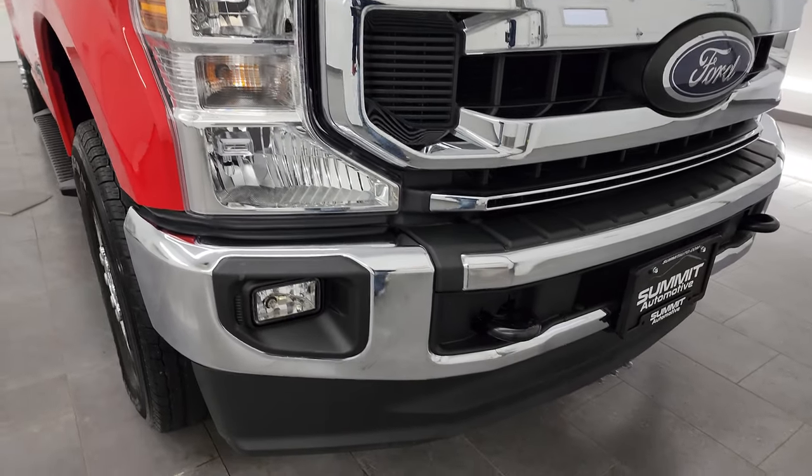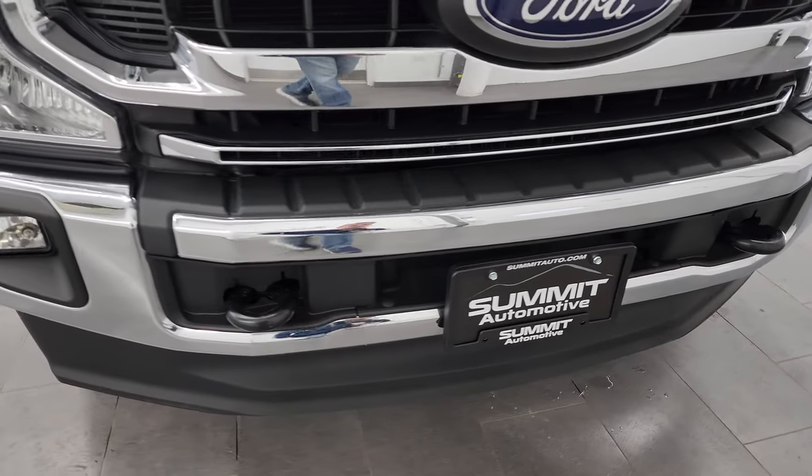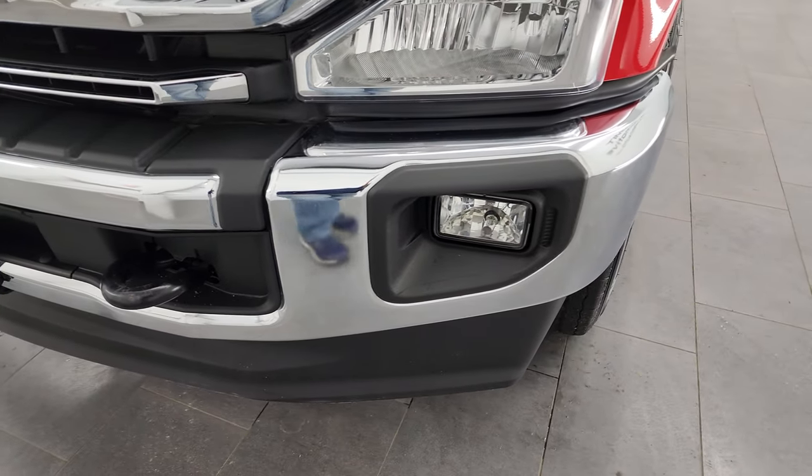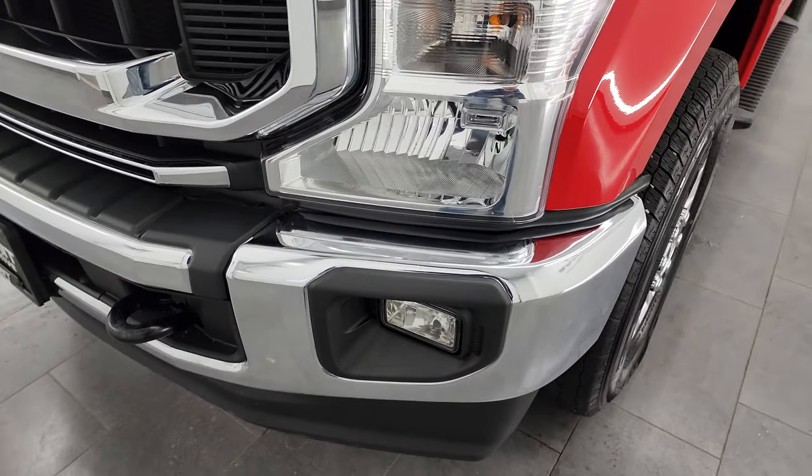Race red is the color, and I shoot all my videos in 4K, so if you have HD capabilities, turn them on now because it is your best way to check out the quality, condition, options, and cleanliness of the truck before seeing it in person.